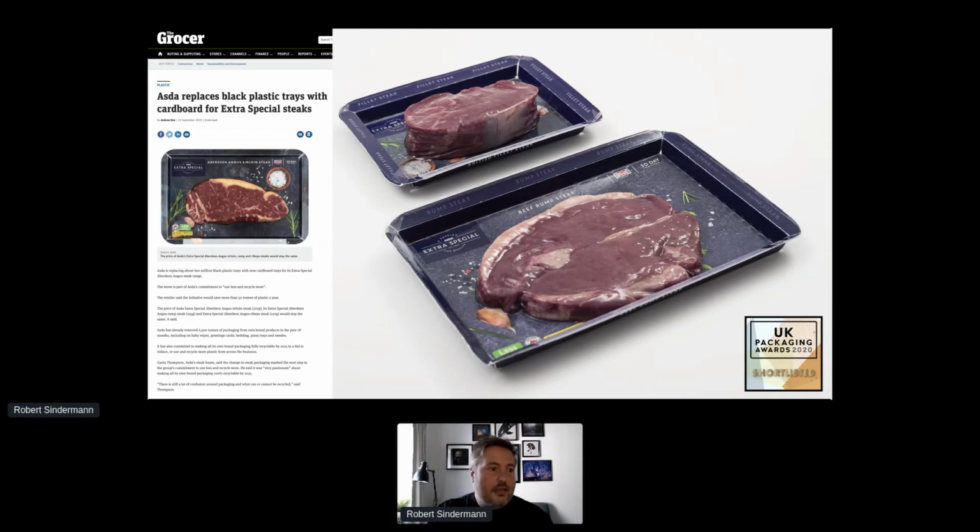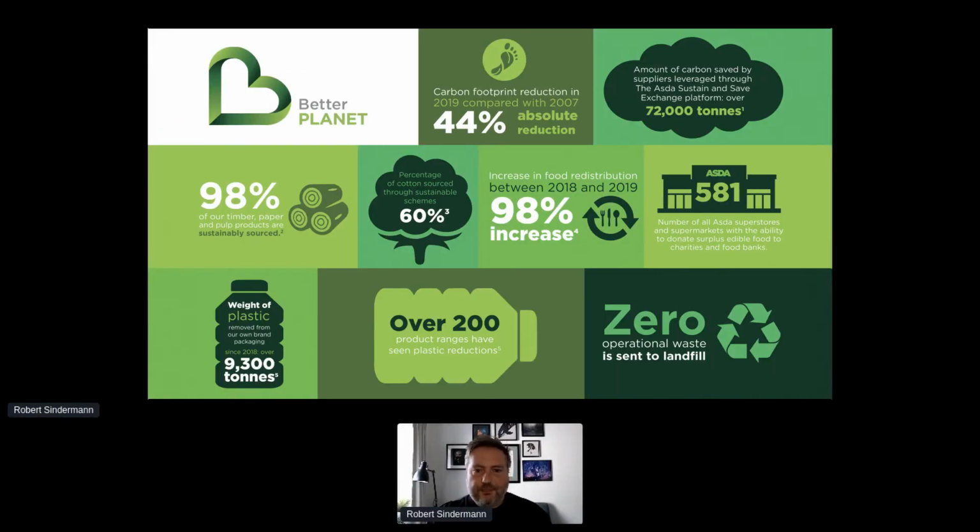And another example from the packaging world is that we took our steaks out of black trays and instead reduced the packaging down to a piece of card and recyclable film, with the graphics doing the heavy lifting on making the product look attractive and desirable, rather than the box doing the work. And this is another example where it's really the graphics doing all the heavy lifting, not the actual physical product.